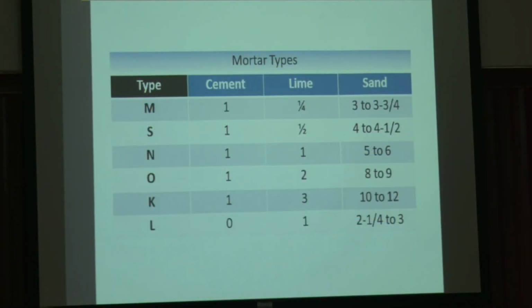So the hardest is at the top, and then the softest toward the bottom in that mix. Type M would be something that you would use with a modern material, maybe below grade, a foundation that you're repointing, that needs to be highly durable. Types S and N are usually used above grade on more durable materials like maybe granite or modern brick masonry.